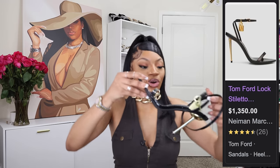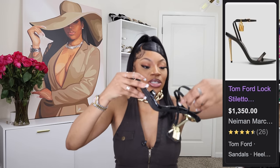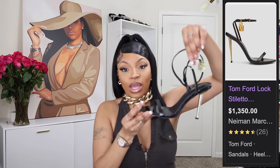Now, y'all know I live for a dupe. So, I have been wanting to get the Tom Ford heels for a while. But I just kept saying to myself, they are so basic for $600. Like, they're just so basic. That's why I kept telling myself, girl, FashionNova done brought these heels on there. And I ran and got them.